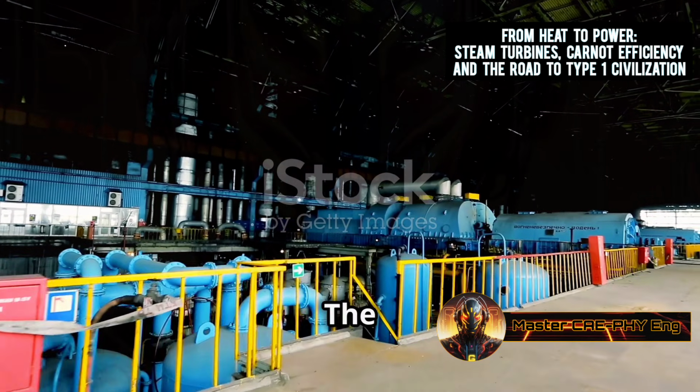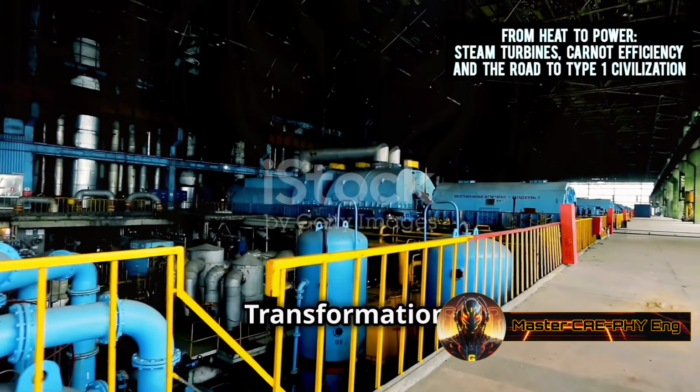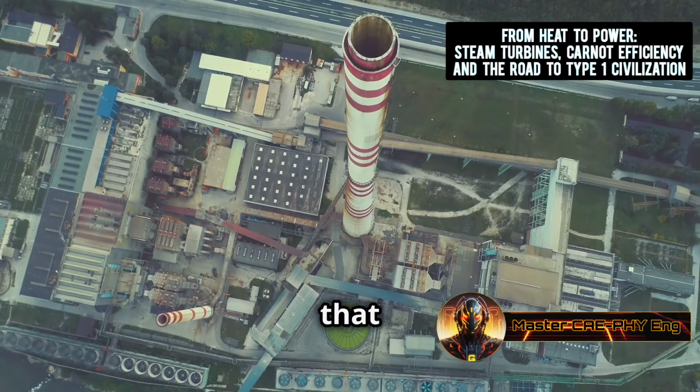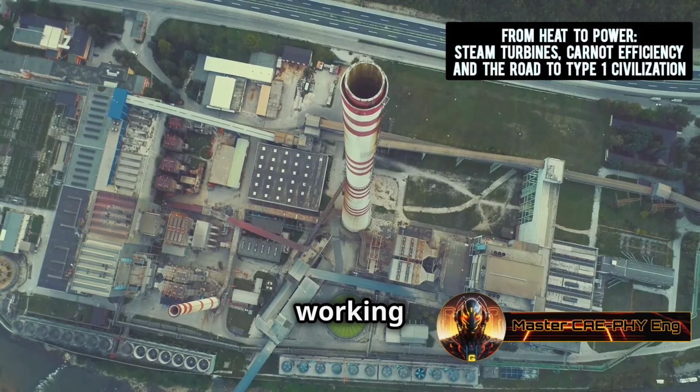Section 5. The Clausius-Rankine cycle. A symphony of energy transformation. Traditional power plants often employ the Clausius-Rankine cycle, a thermodynamic cycle that optimizes the conversion of heat to electricity using steam as the working fluid.